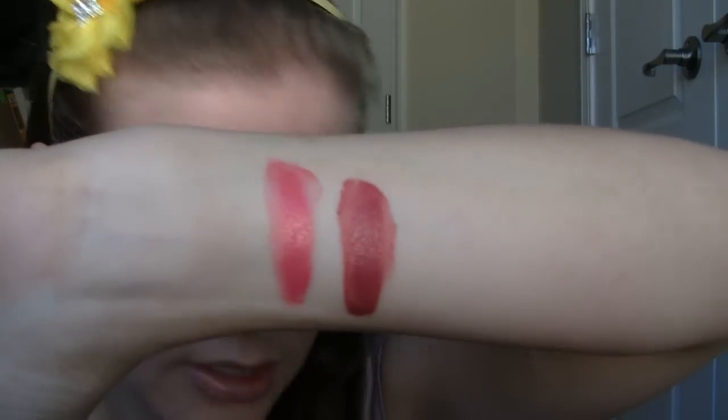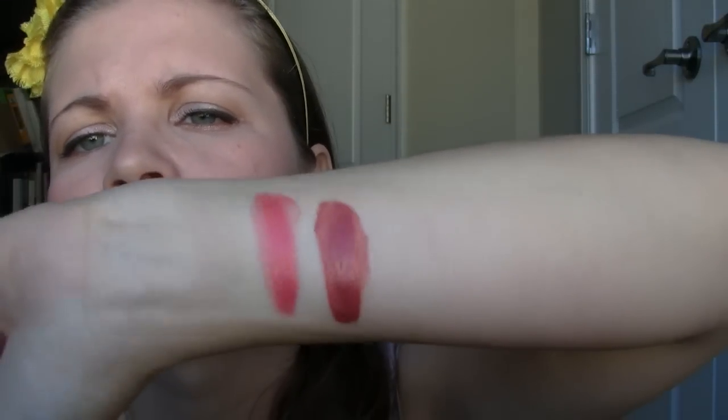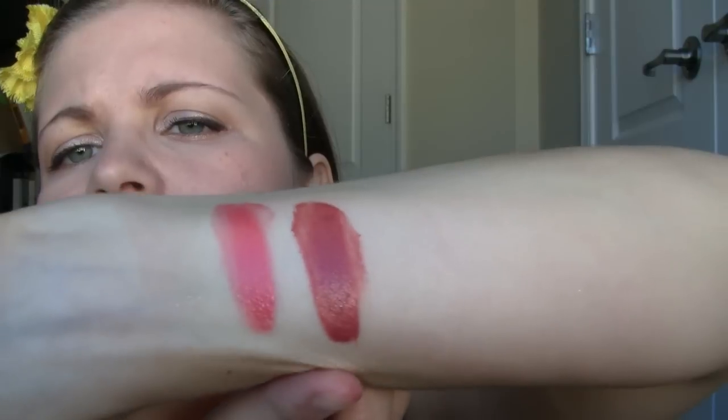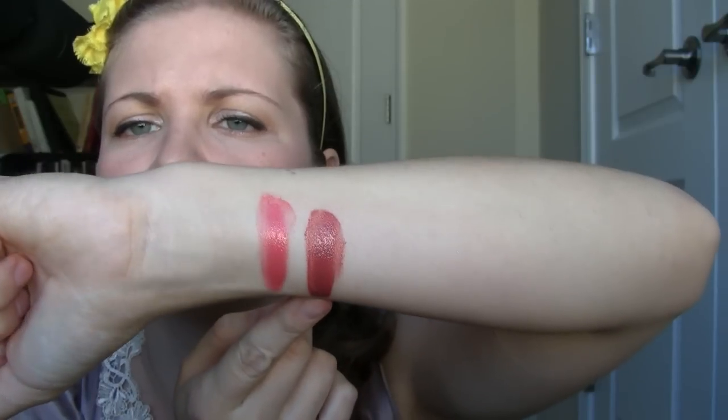So here is Fashionista. It's kind of like a toned down, kind of like a reddish nude. It's a little bit deep. It might be, you know, borderline too dark for somebody really fair like me, but I can actually wear this one.